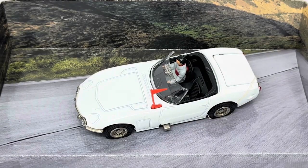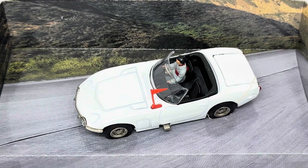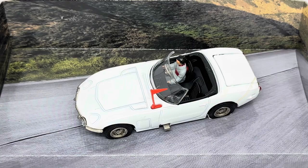Okay, so how well did this model do back in 2000? Well, like all of the James Bond models, they do exceptionally well. Now, this definitive series, I think, was more geared for the adult collector rather than the kids.